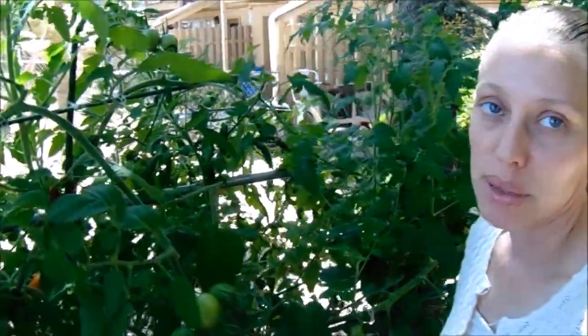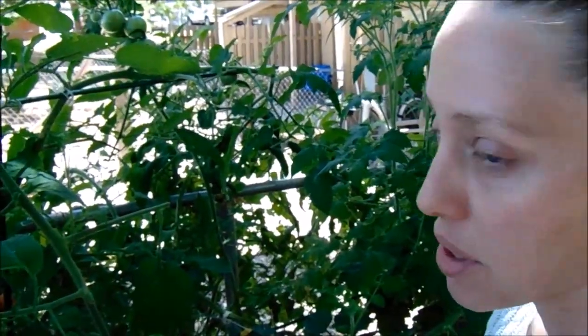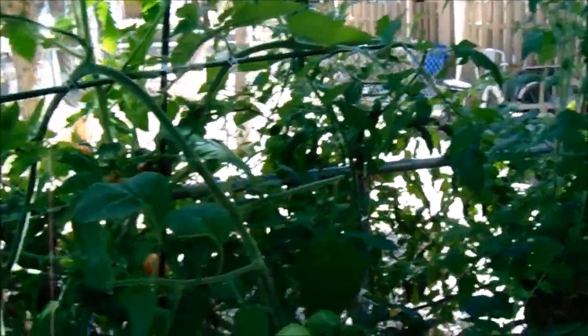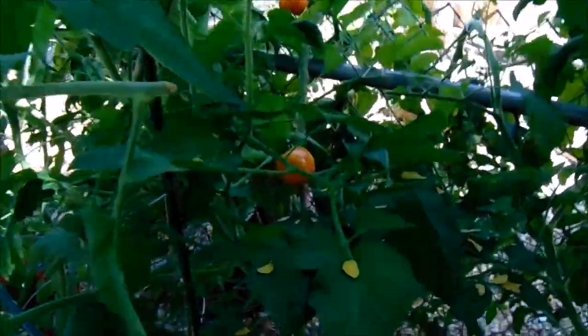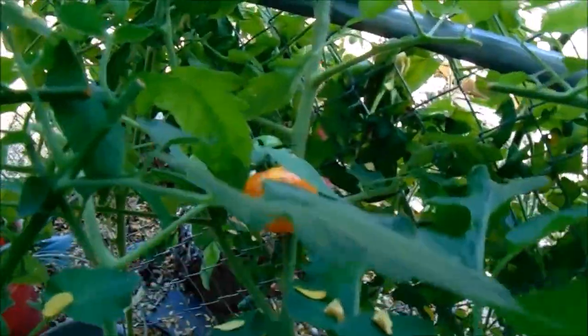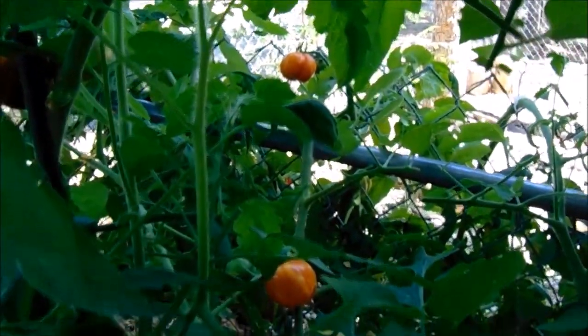Hey guys, it is September 1st and we're going to give you a look at the Get Stuffed tomato that we decided to grow this year. It's from Baker Creek Seeds, except our two plants that we did plant didn't make it through the cold snap we had earlier in the year, so we got this plant from another local grower. It's a very unique tomato, and the only reason we're growing it is because of its uniqueness.